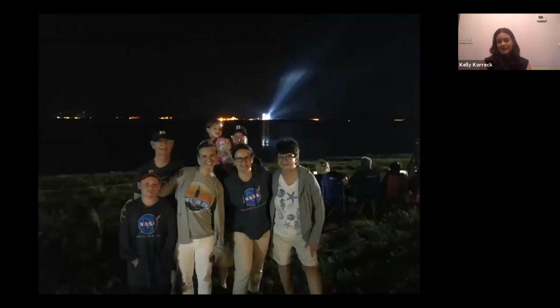And this is my family at launch. My niece and nephew got to come with me, as well as my mom and my dad and my sister and my brother-in-law. The launch was at 3 a.m. So you wake up at around 1 a.m. and you roll out of bed and you get in the rental car and you get to NASA Kennedy, and you're able to go out for the night launch. And I highly, highly recommend a night launch if you at all have the opportunity to do so. And that's Parker in the background under the spotlights back there.